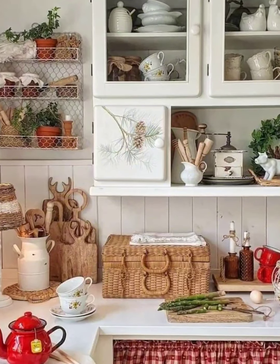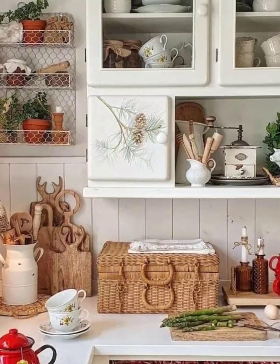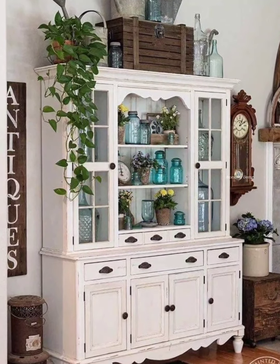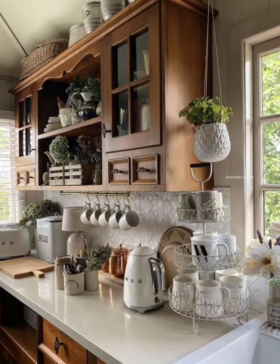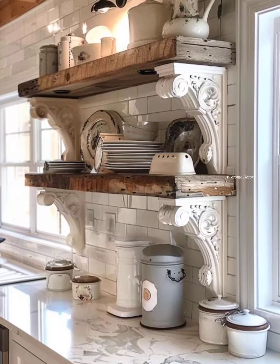Today, we're diving into the enchanting world of rustic antique farmhouse decor. Whether you're a lover of vintage elegance or simply want to bring a touch of timeless charm into your space, these ideas will spark your creativity and help you transform your home. So grab a cup of tea, settle in, and let's explore.